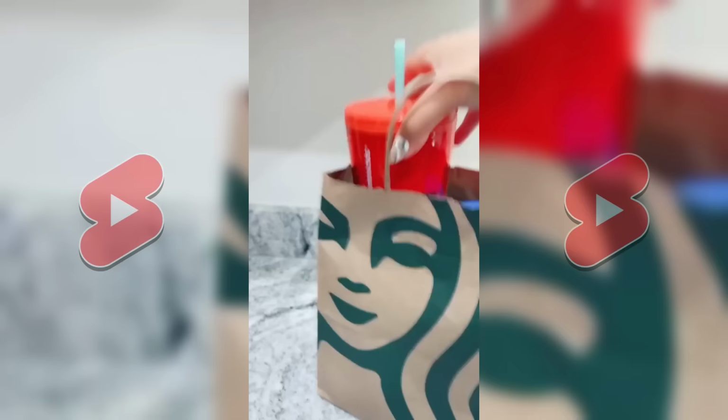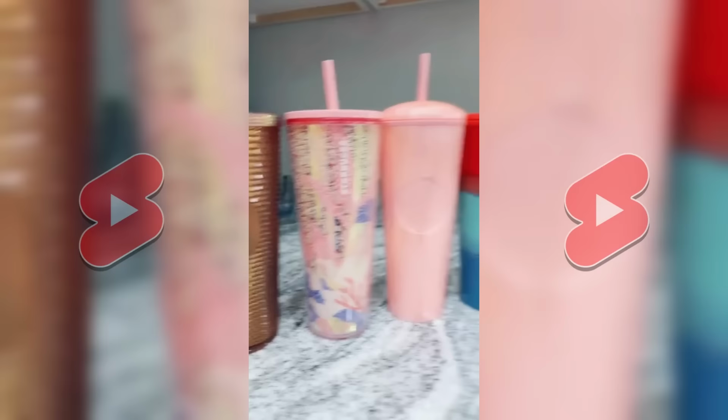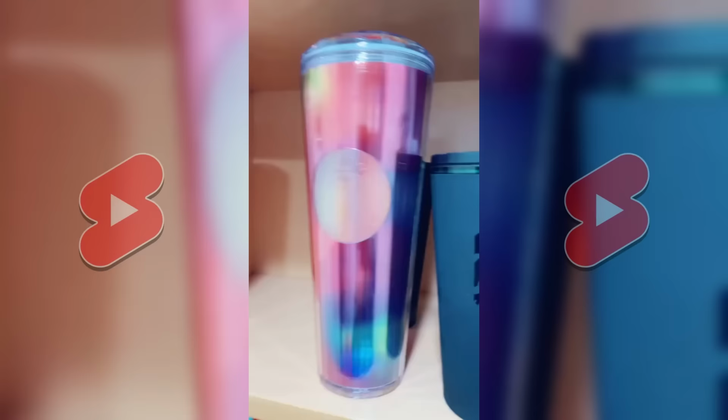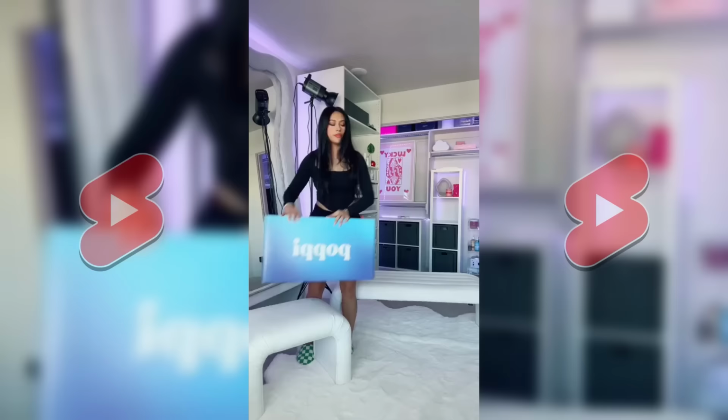This one is my favorite one. Same one, but different color. I got a stainless steel one. I think I did a pretty good job at finding everything. Now it's time to put it away. These were too tall, so I had to take the straws out. I need to find a better way to display these because I want to see them all. But for now, I'm obsessed.